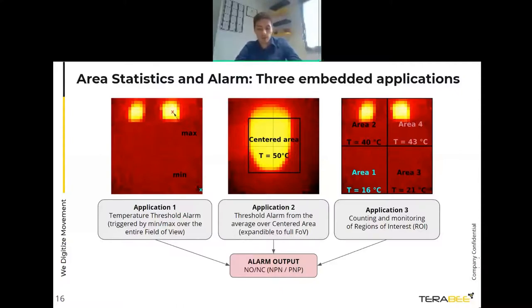Now, application two is a center area measurement. So we have this square in the center of the field of view, which we can program in size from as small as 2x2 pixels to as big as the entire field of view. And this application takes the pixels in both space and time and averages them, then compares the resulting temperature to the user-defined thresholds, and again can trigger an alarm or just put this resulting temperature on the network for the central processing unit to read.